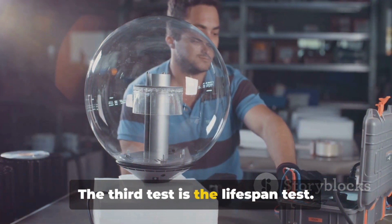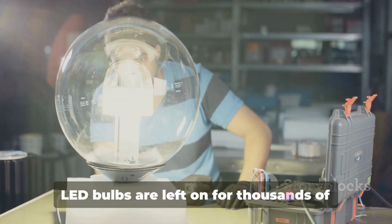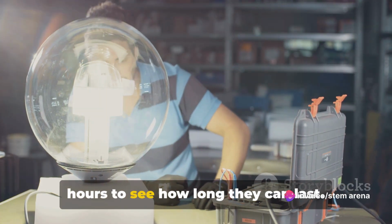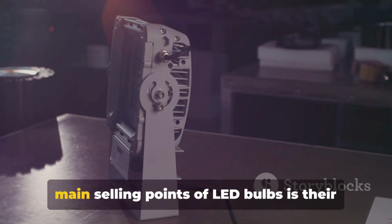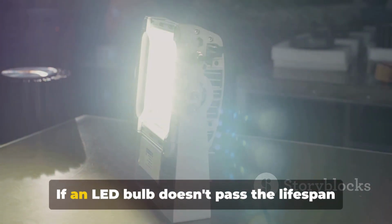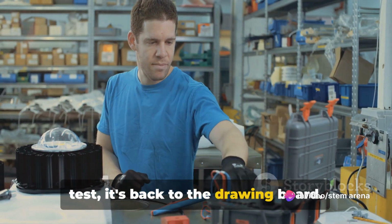The third test is the lifespan test. This test is a bit of a waiting game. LED bulbs are left on for thousands of hours to see how long they can last. This is a crucial test because one of the main selling points of LED bulbs is their long life. If an LED bulb doesn't pass the lifespan test, it's back to the drawing board.